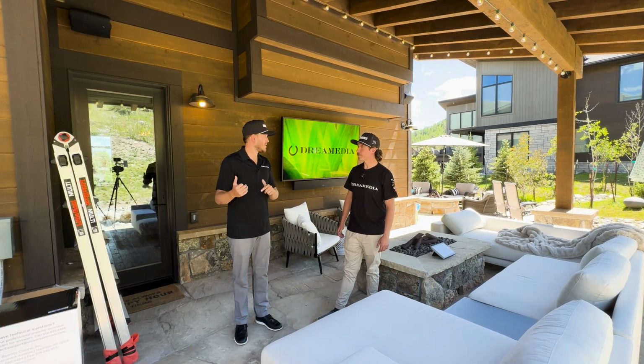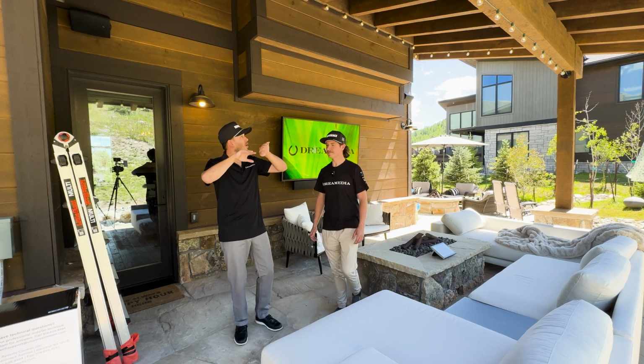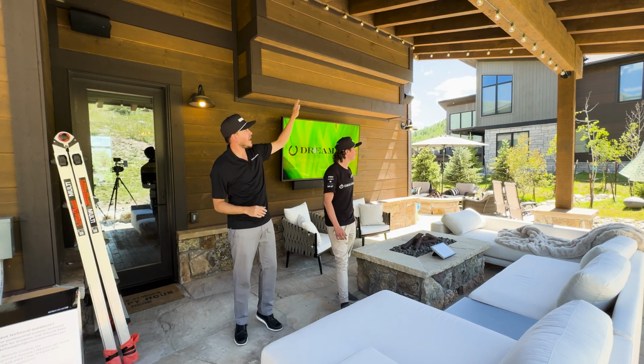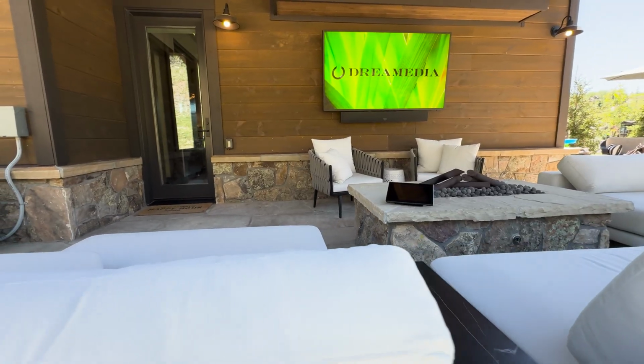I mean, gosh, whenever we first set these up and these were just firing straight out, the audio was reverbing all the way down the valley and my neighbors 10 houses down could hear it. So take them through, tell them why this system kicks butt.